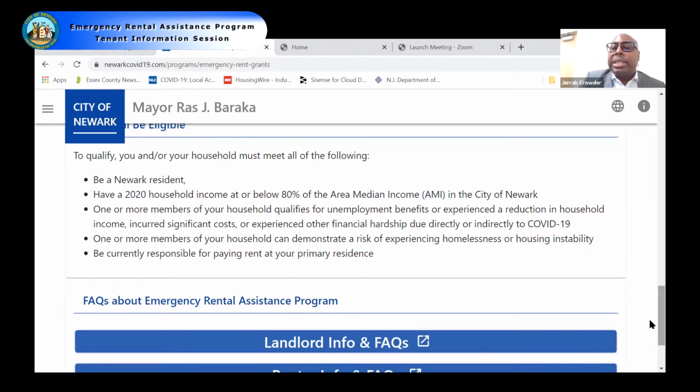Certainly, this relief is based on the COVID-19 pandemic. And so therefore, it is for those who have been impacted through loss of income due to COVID-19 and then therefore unable to pay rent. And so therefore, those who are applying in order to be eligible should either be receiving unemployment benefits or experience a reduction in income or experience financial hardship due directly and indirectly to COVID-19, which made it impossible to meet your rent obligations, okay? And this could be one or more members of your household and be currently responsible for paying rent at your primary residence.